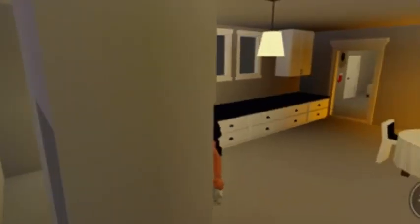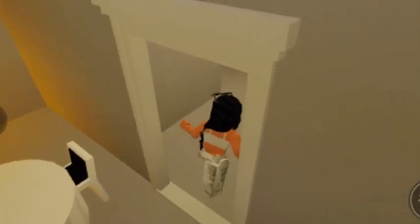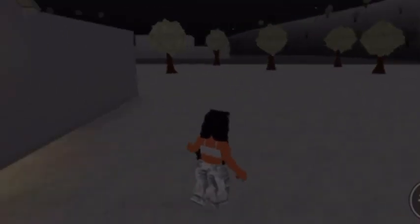And this is my kitchen. It's not much either. I need to finish up some stuff. And after I finish up, I'm going to come back and show y'all. So, then we're going to go outside. Yeah, there's nothing back here.